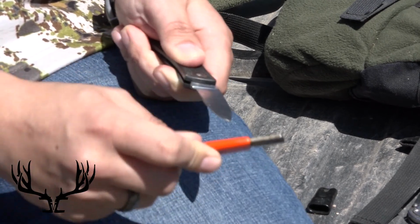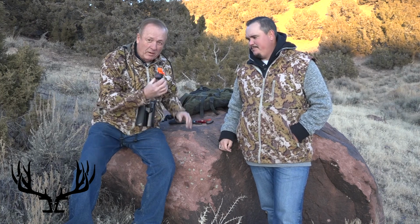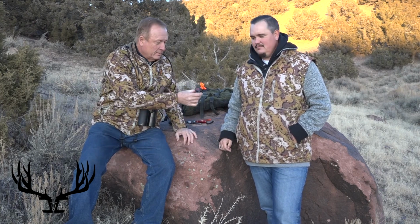Makes it nice, especially with the elk we do. Oh yeah, you're always sharpening with the elk multiple times. Yep. This has been an awesome new product that we found. Tell them about that one, Ty.